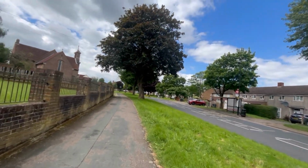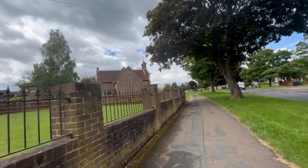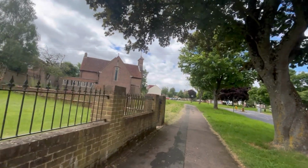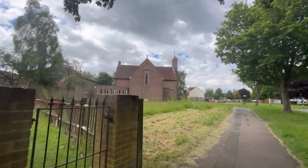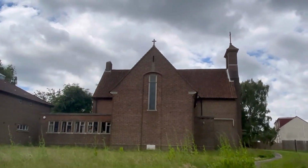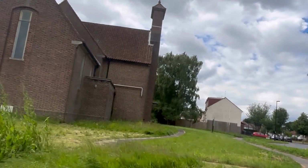I'm on to my next home visit, guys. But now I want to take you guys and show you an iconic building, how the church looks, how the church is built. Guys, this is a church, and the way the church is built, you see how ancient the church looks.